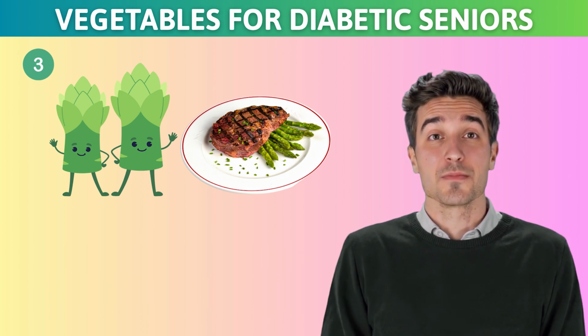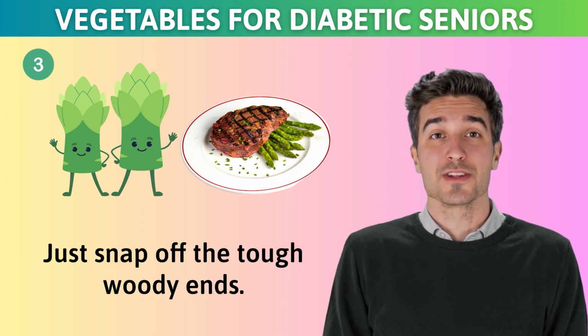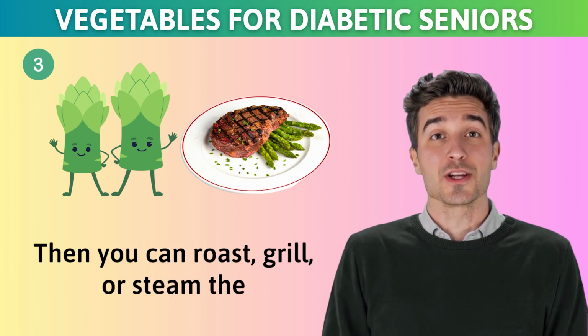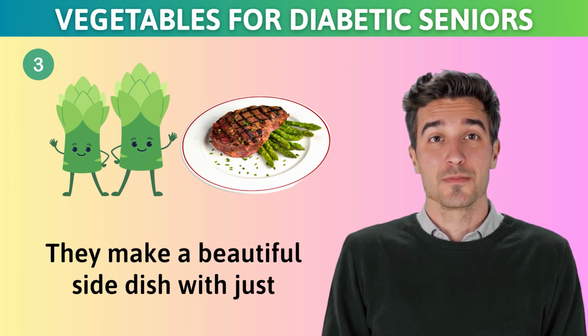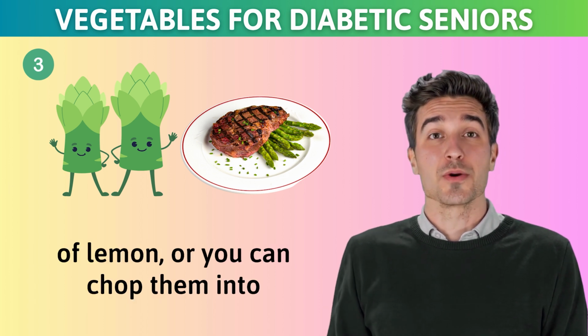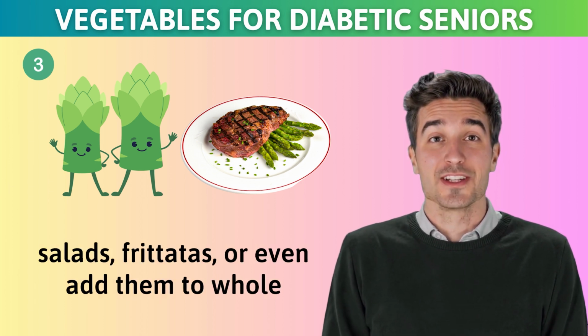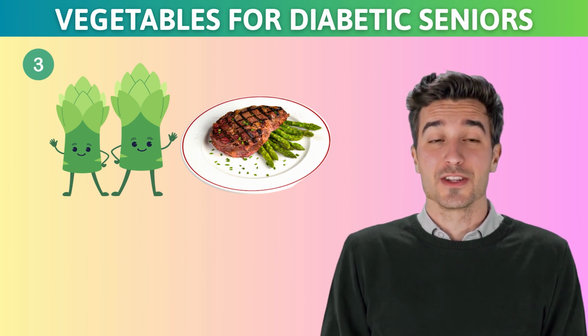Preparing asparagus couldn't be simpler. Just snap off the tough woody ends. Then you can roast, grill, or steam the spears until they're tender crisp. They make a beautiful side dish with just a drizzle of olive oil and a squeeze of lemon, or you can chop them into salads, frittatas, or even add them to whole wheat pasta dishes.